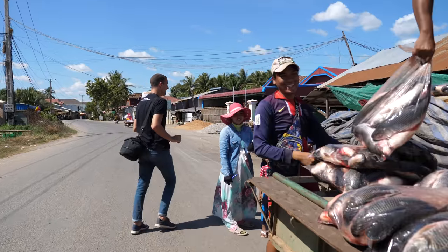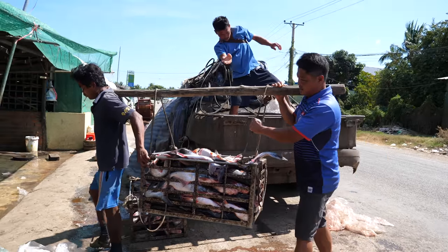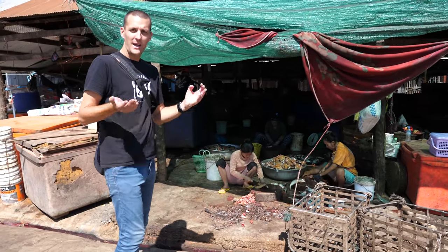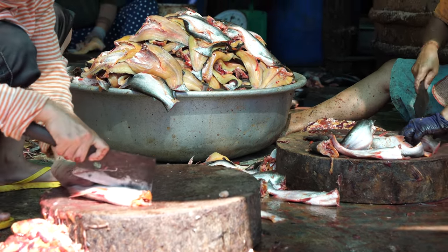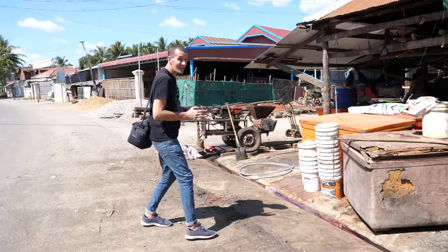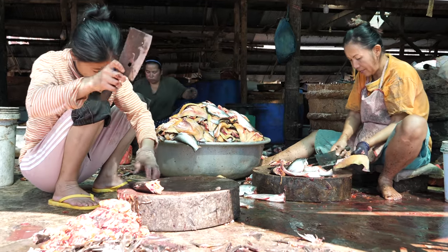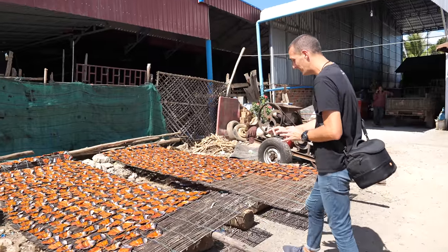But if you come over here, you can see what they're doing with the fish. Over here, they're prepping all the fish for drying and smoking, which is really neat. So these ladies are cutting it all up and filleting it, gutting it, getting it prepped. Oh, so interesting to see. And over here is the end result of all that process. So I'll take you over and show you what they've got on the racks over here.